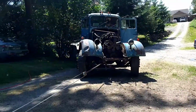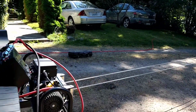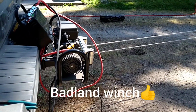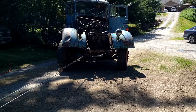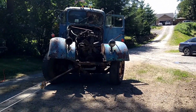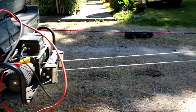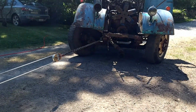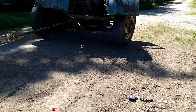Courtney's gonna drive. Ready? Courtney, he's so awesome. Got a snatch block there. Winch pulling. We're doing pretty good. I don't want to get... What's that? Yeah, gotcha. I'm gonna go a little bit more.